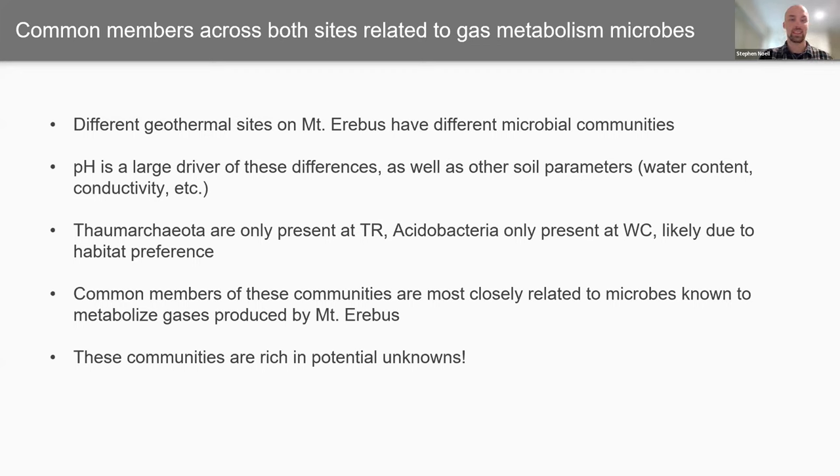One last thing is that these communities are rich in a lot of potential unknowns. So there are a lot of sequences here that couldn't be assigned even at the phylum level. So these communities are really an interesting source of further study.